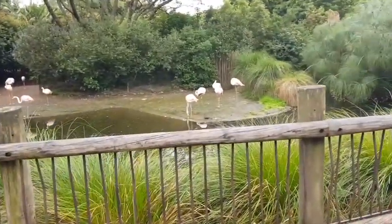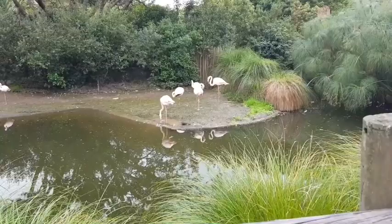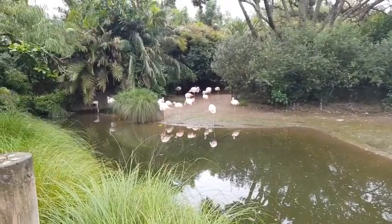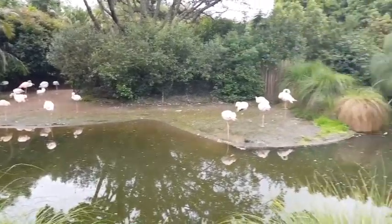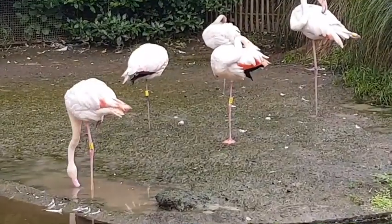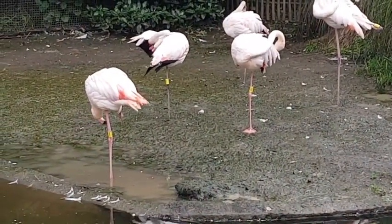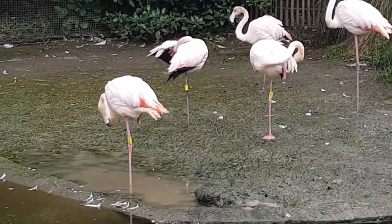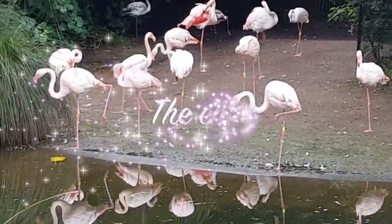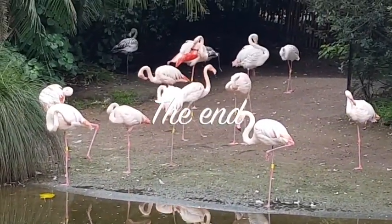Guys, I want to show you the most beautiful birds ever. Pink flamingos, look at them! Do you think there are more beautiful birds than these? The camera doesn't really show how amazingly pink they are. It's like this peachy, strawberry, champagne, I don't know what colors. Gorgeous birds.